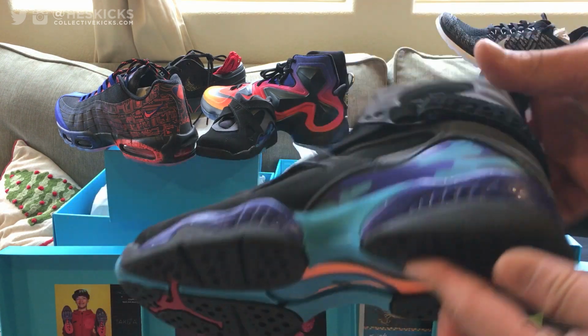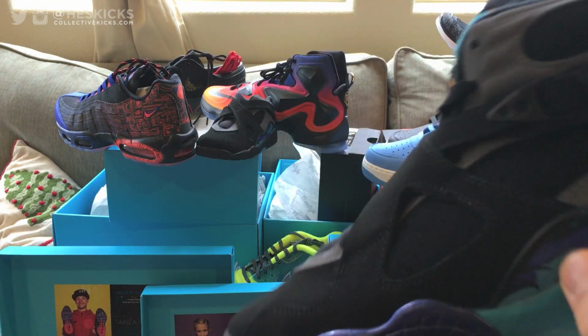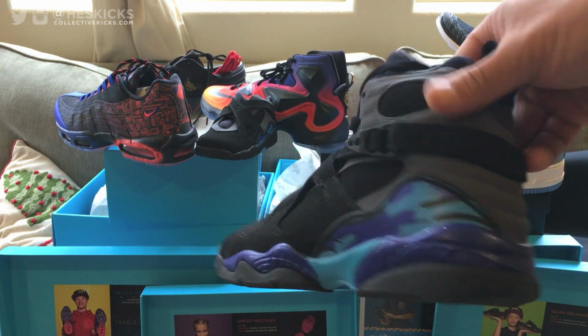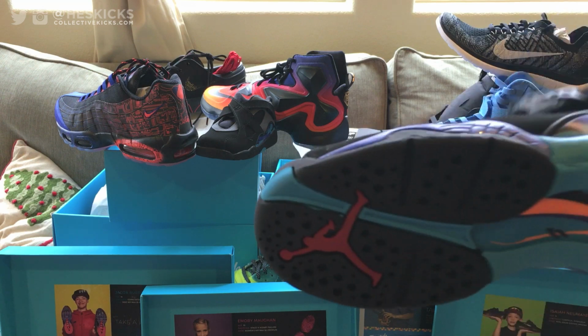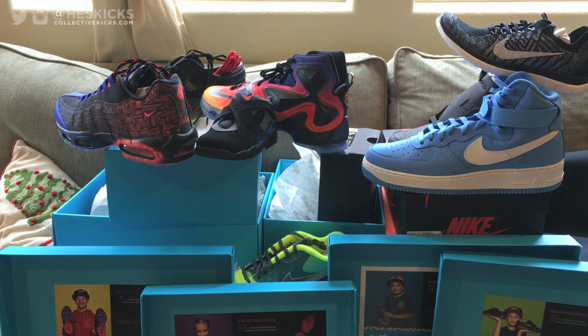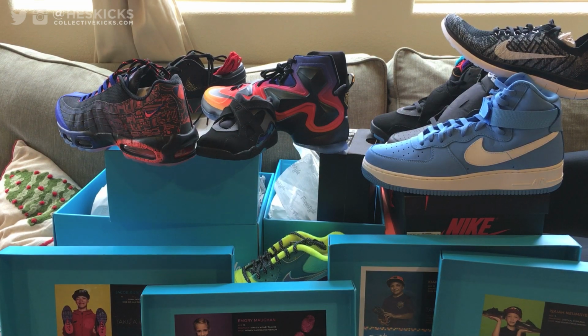And I also picked up these for the little guy as well, the Aqua 8s, because they had them there, and I know people aren't really feeling the glittery midsoles, but I don't have a problem with that at all. I think it looks dope. And it's truer to the OG than the other ones, for those that didn't know. I do have a full review hopefully coming of these soon as well. But I had to get a pair for the little guy since they had them. Let's go ahead and move on to the other stuff.